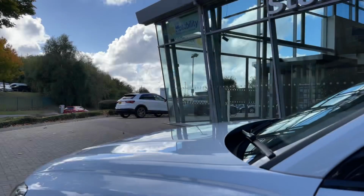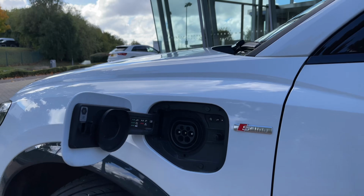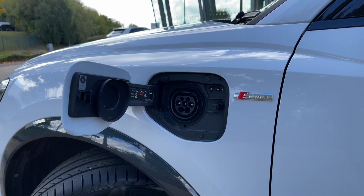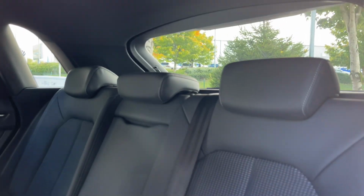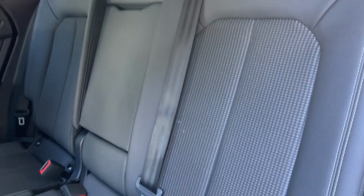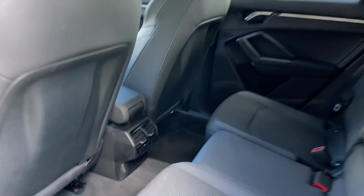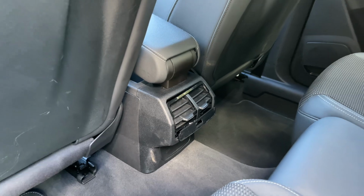The car's 13 kilowatt hour battery can be used in conjunction with the car's petrol engine to help improve fuel economy, or can go up to 33 miles on electric charge alone. The rear seats in this car come finished in the leather and cloth material and feature a central armrest for rear passenger comfort, as well as the child ISOFIX anchor points, and there's also ample legroom here in the back for adults and children alike.